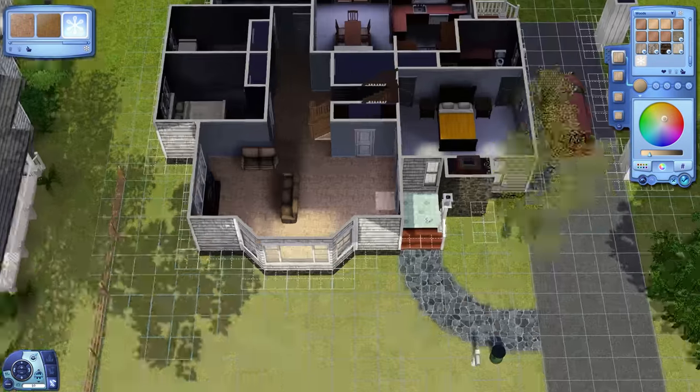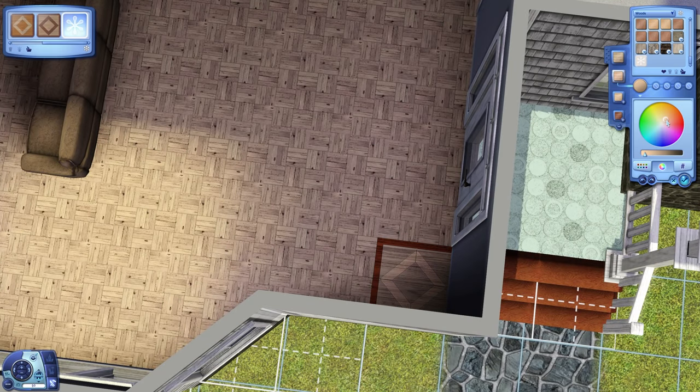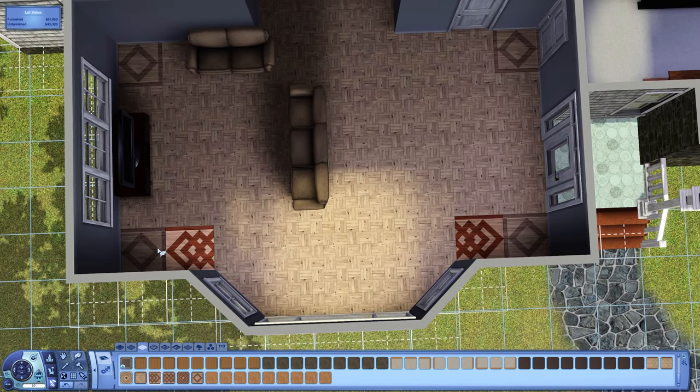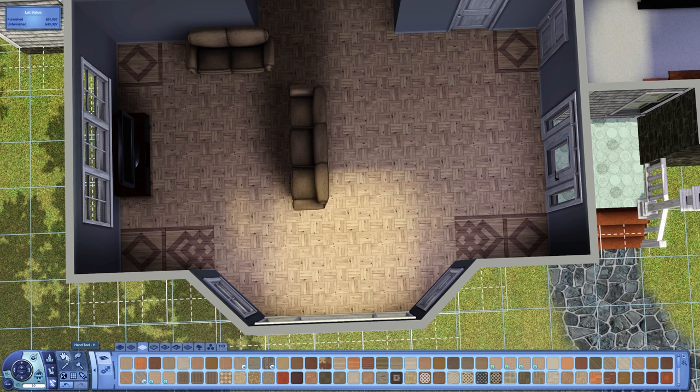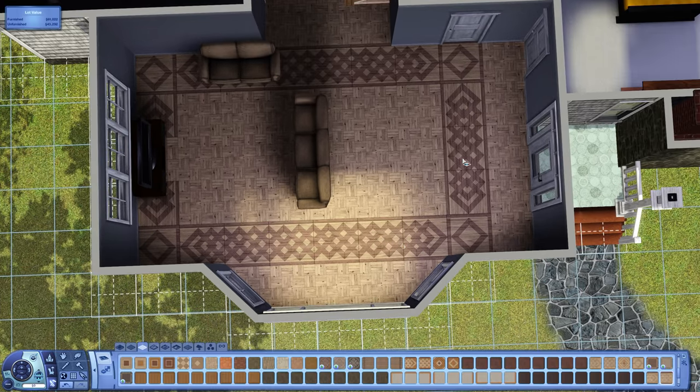But anyway, here, just adjusting the color still for that. And here's where I'm talking about adding the details in. The corners have this little diamond shape, and then I went around the room using this pattern. So it kind of just lines the room. It's kind of nicer.